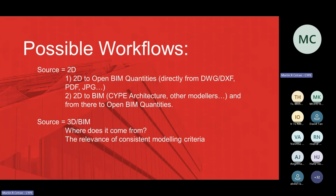It is really different if they model columns, for example, from floor to floor, than if they model them from floor to ceiling. For example, we are maybe skipping 30% of the volume of the column in the second case. So in that case, we should apply one specific formula when we measure the column in Open BIM Quantities. We could do that, but we need to know what the criteria of the modelers is, and that is relevant. If we can control the criteria, well, that's great. If we cannot, we need to be aware of the limitations of the modelers.